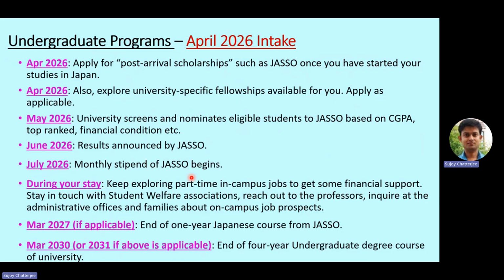So in this way your studies go on, and after 1 year, that is in March 2027, if you have been studying Japanese, then your Japanese course will end in March 2027. And then your undergraduate course will begin in April 2027, and that will get finished in March 2031. And if you are not required to take the Japanese course, then your undergraduate course will finish in March 2030. End of 4 year undergraduate degree course of the university.